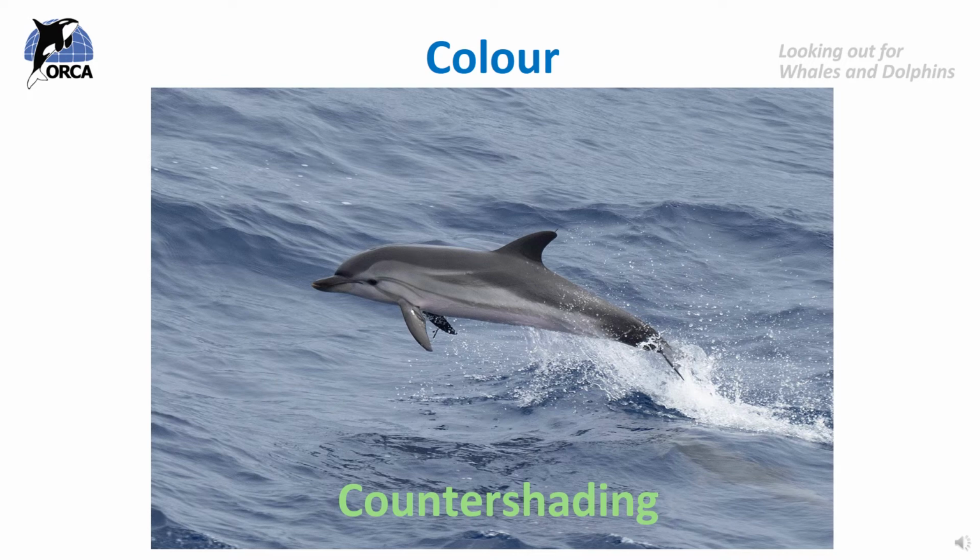So being dark on top and light underneath helps you to be camouflaged in the big open ocean. The same works for the dolphin if it is avoiding predators like orcas, as it is harder for the orcas to see them when they have countershading.